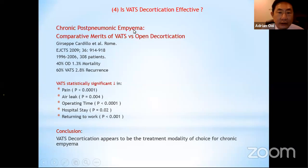Chronic post-pneumonic empyema, comparative merits of VATS versus open decortication. Published over 10 years ago. It's a 10-year series of over 300 patients. 40% of them, he did open decortication with 1.3% mortality. That's very good. And he did 60% of the cases later with VATS. Of course, there's no mortality, but there's a slight recurrence.